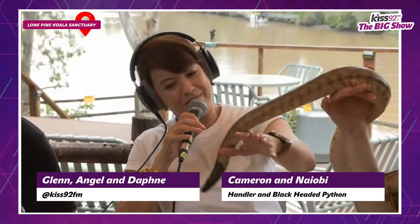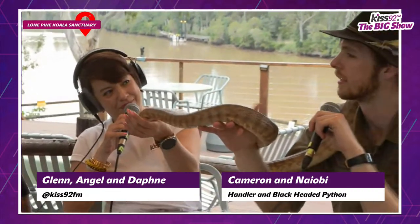Is she fully grown? Yeah, she's about fully grown. These guys get up to about 2 meters or so, and then they sort of slow right down once they get past about a meter and a half. And how often do they eat? She eats every 2 weeks. 2 weeks? Here at Lone Pine.